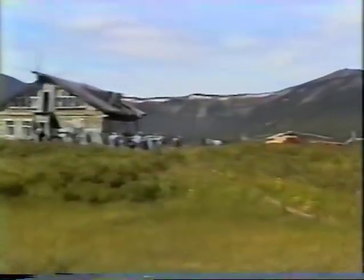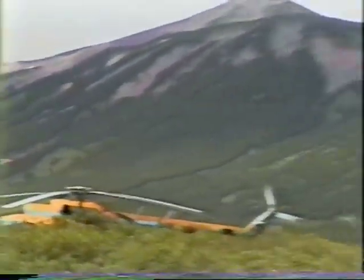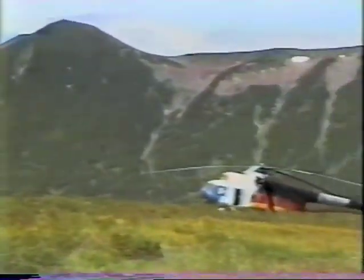The Russians had built a rather crude dacha, or log house, here. And as we pan around, we see the walls. The walls surround us in this caldera. It's a huge depression.